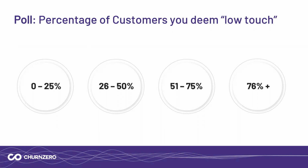So hopefully we have some results coming in here. And I'm having trouble viewing those results, but presumably we've got some of these answers. And my guess is that it's going to be a good mixture, right? Here we go. We've got our results. So it looks like most of the folks on the webinar, 40%, somewhere between 0 and 25%, but there is a pretty good mix: 20% at 26 to 50, 24% at 51 to 75, and 16% at 76% or more. So that's great to see. We've got a good mixture of how many customers are being managed as low touch.